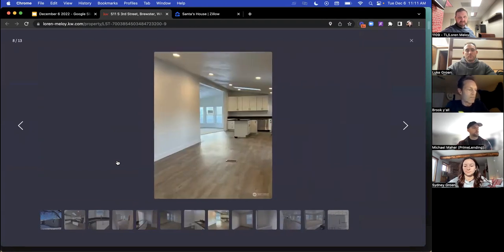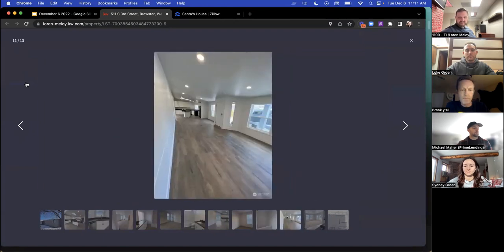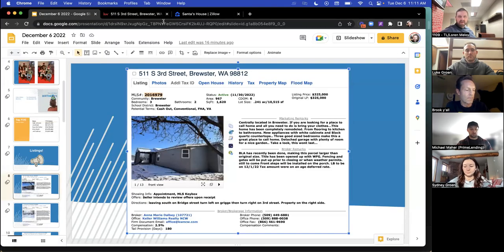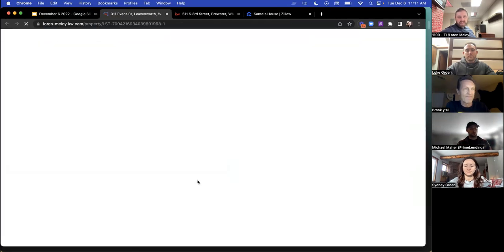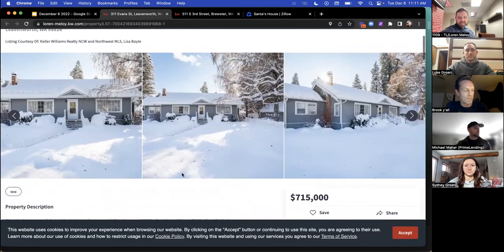It looks like they've got some new countertops in there. Yeah, they are dark, but this is Anna Marie's listing out there. Let's see. Wow. Why can't I get to it? Okay. Oh yeah. Happy birthday to Brooke. Awesome. Okay. We got this one out in Leavenworth. This is Lisa's listing, and this one starts at $715.